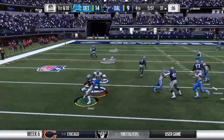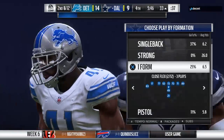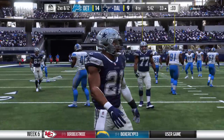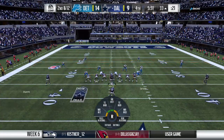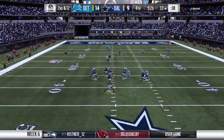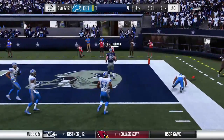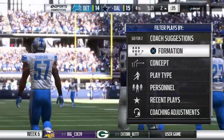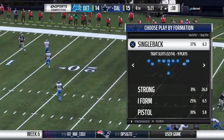A handoff left, Elliott. And maybe a measure of revenge there. He's had his way in this one, but this time they get him behind the line. It's a loss of 2 there, bringing up 2nd down. A 2nd down throw for Prescott. That is caught inside the 5. Touchdown, Cowboys! In for the score. And the Cowboys have taken the lead here in the fourth quarter.